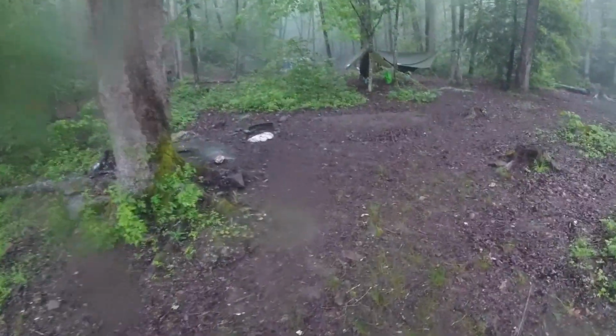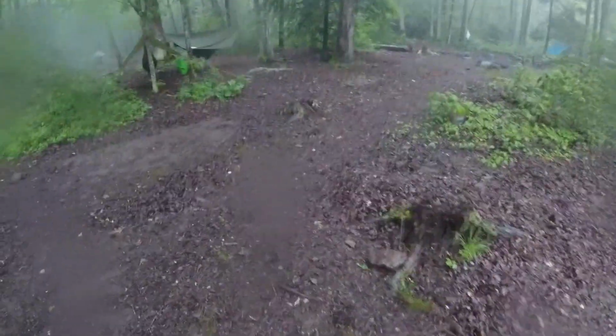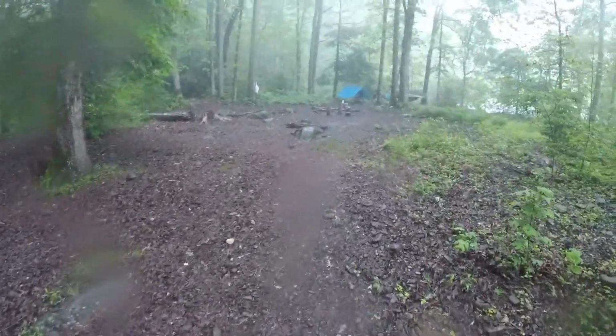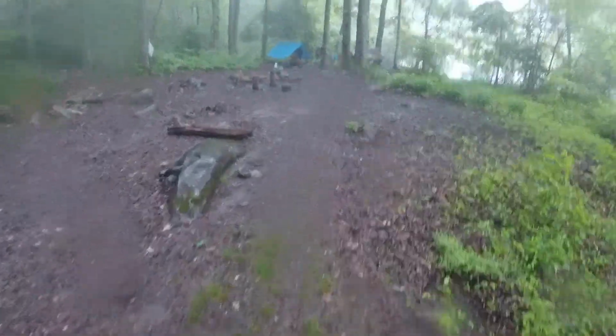It is dumping the rain right now. I was just getting ready to hit the kayak, go do some fishing, and I'm glad that I didn't get out 5 minutes before, because it is dumping. Whew. And now we wait.